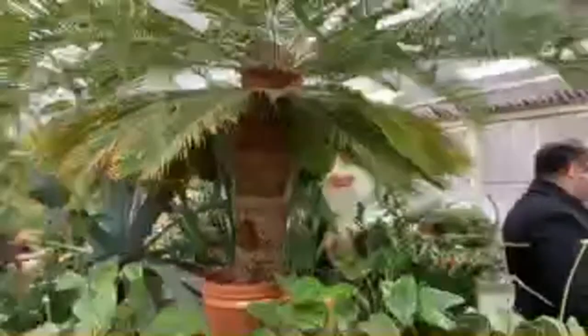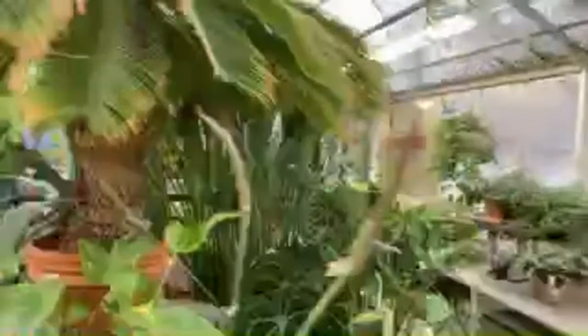this is kind of where we get into some of the more fun, unique things. We have our sago palms, which are not a really common plant to have here. We also have a bird of paradise, which you may be able to see does have sunflowers on it right now. We also have a coffee plant, which does have coffee beans on it.